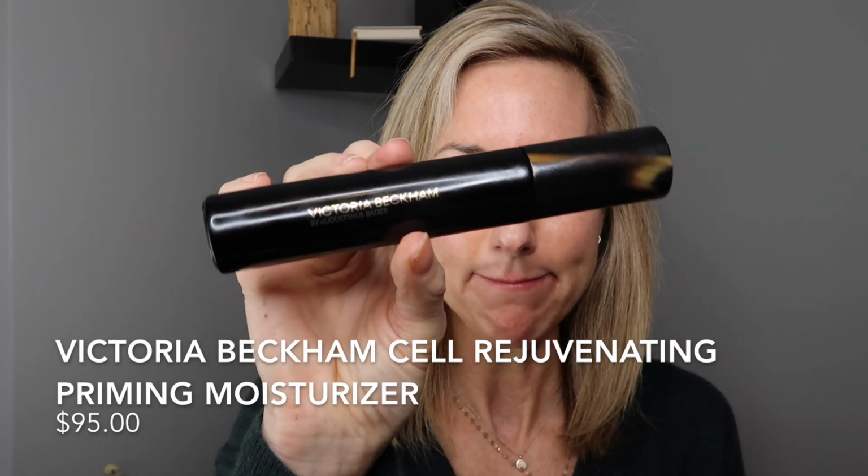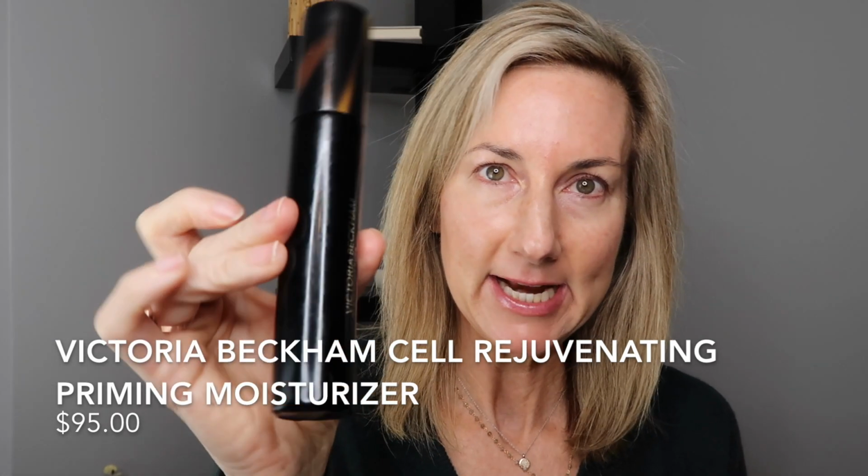Okay, we are going to play with new holiday releases. One of the things I just picked up and that I love is the Victoria Beckham Cell Rejuvenating Priming Moisturizer. Today we are going to wear it underneath my SPF. The other day in my video, I wore it on top of my SPF. So we are going to play with this today and see how that works.